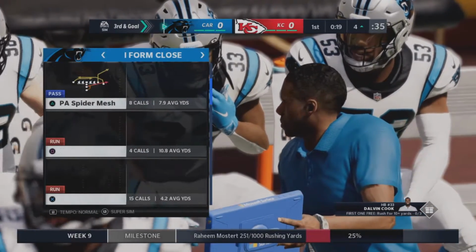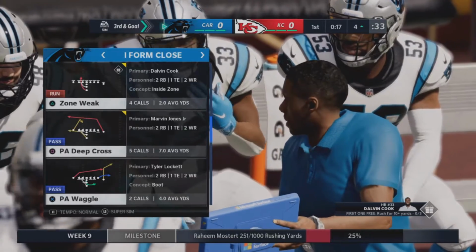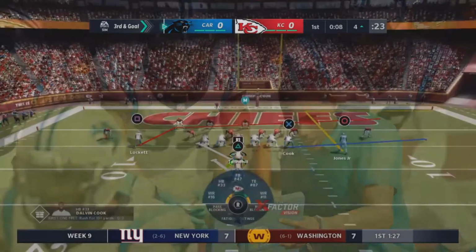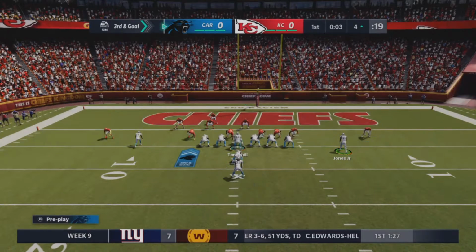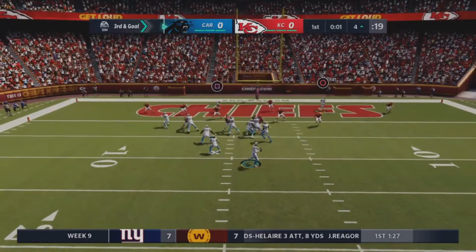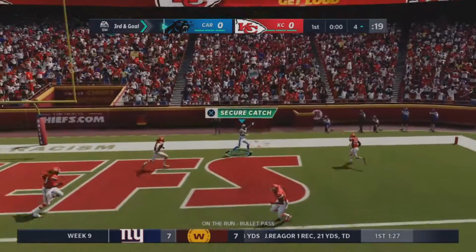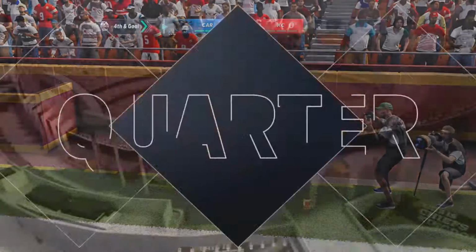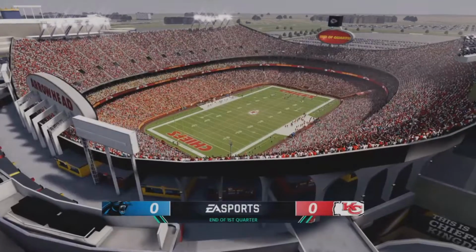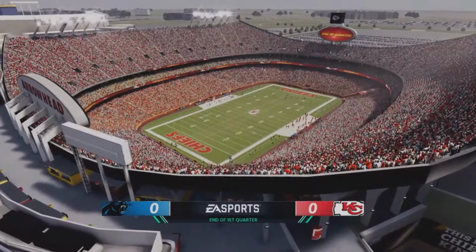2-yard gain. Driven it down the field nicely here on the opening drive, but now it's put up or shut up. No doubt about it, because to make that type of a drive and ultimately kick a field goal would feel very disappointing. But I'm just wondering, is the head coach thinking, is this 4-down territory? Might he go for it? The Kansas City defense tough to throw on there, and now it's 4th down. We're scoreless after 1.